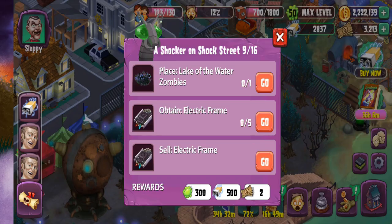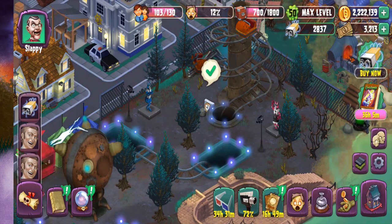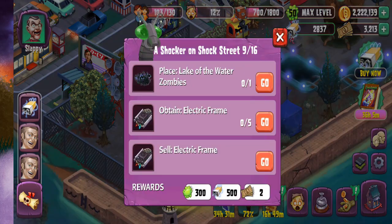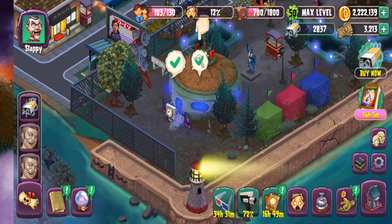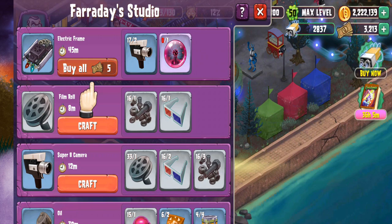Never mind. Alright, so place the water zombies, get some electric flames, and sell electric flames. I have enough to sell, but I'm not going to do that just yet. But it's interesting because they're bringing back old elements. This is from Christmas, by the way, so I'll be interested when they get the Christmas stuff back. What are they going to do to replace it? Because I've noticed that they started doing that, right?